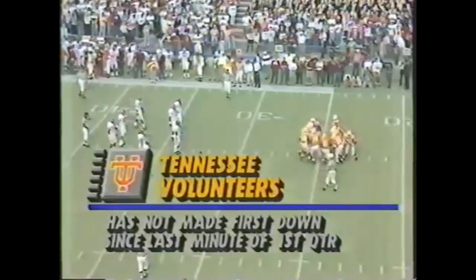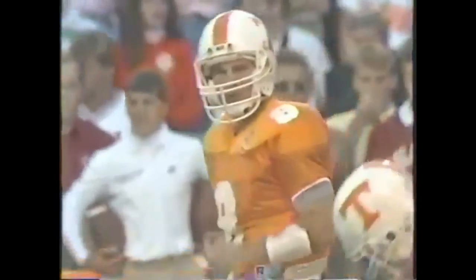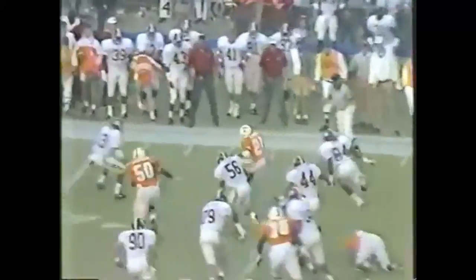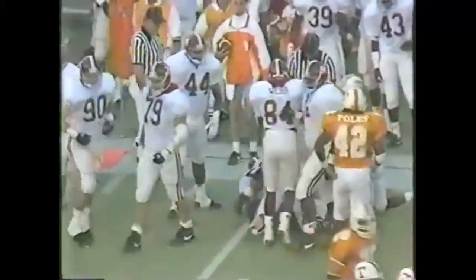Tennessee must now try to get the ball to Alvin Harper. They need to try to get it to Anthony Morgan and Carl Pickens, the wide receivers. The ball needs to get in their hands. On the ground with Thompson. A gain of 7 on the first play from scrimmage of the second half for Tennessee.